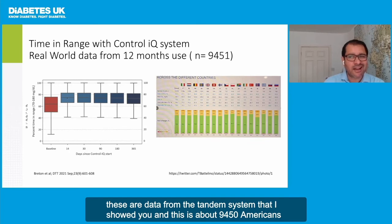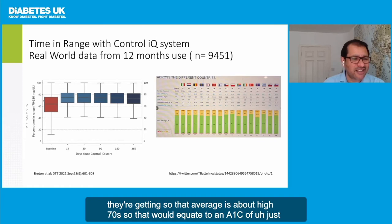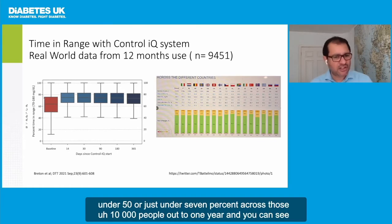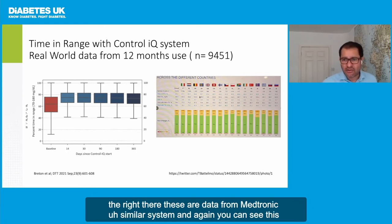And this is about 9,450 Americans. You can see the dark line is the average time in range they're getting, so that average is about high 70s. That would equate to an A1C of just under 50, or just under 7%, across those 10,000 people out to 1 year. And you can see as soon as you start, your A1C improves, your time in range improves, and it stays there. On the right, these are data from Medtronic, a similar system.